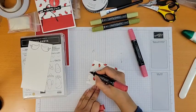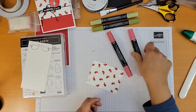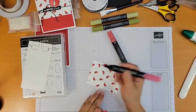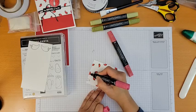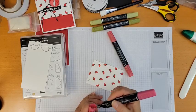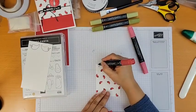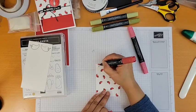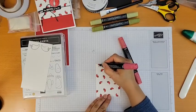It was good to refresh my memory on all the tips that they gave, because Stampin' Up! has a video, and several other demonstrators have posted videos about how to do coloring. It was a good refresher for me when I was telling somebody else about how to use the Blends markers, because I had watched them a while ago but had kind of forgotten. It was just good to remind myself.